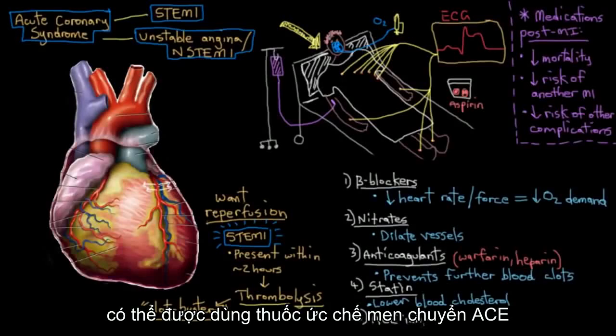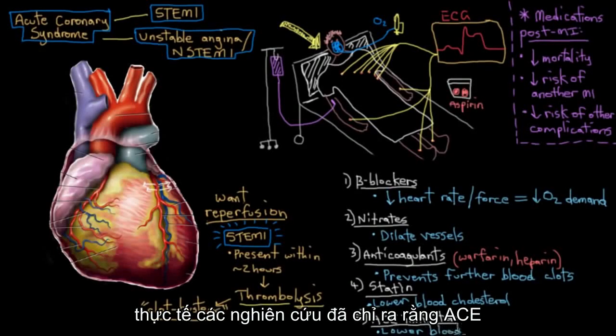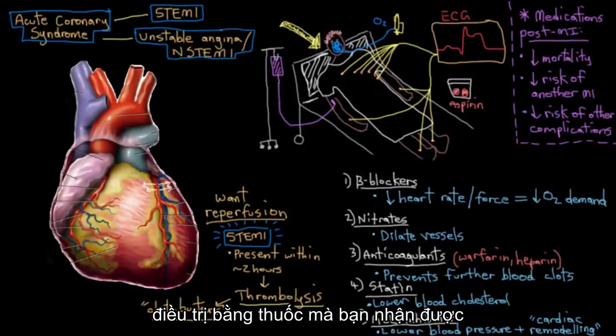Finally, you might be given an ACE inhibitor. ACE inhibitors reduce blood pressure, and actually studies have shown that ACE inhibitors can reduce negative structural changes that can happen in your heart after a myocardial infarct. So those are the major treatments with medications that you get after having a myocardial infarct.